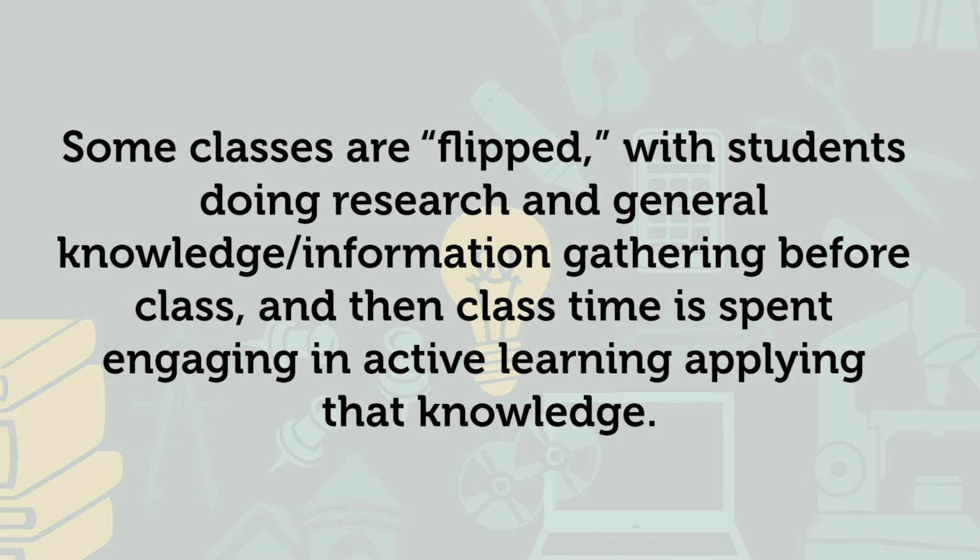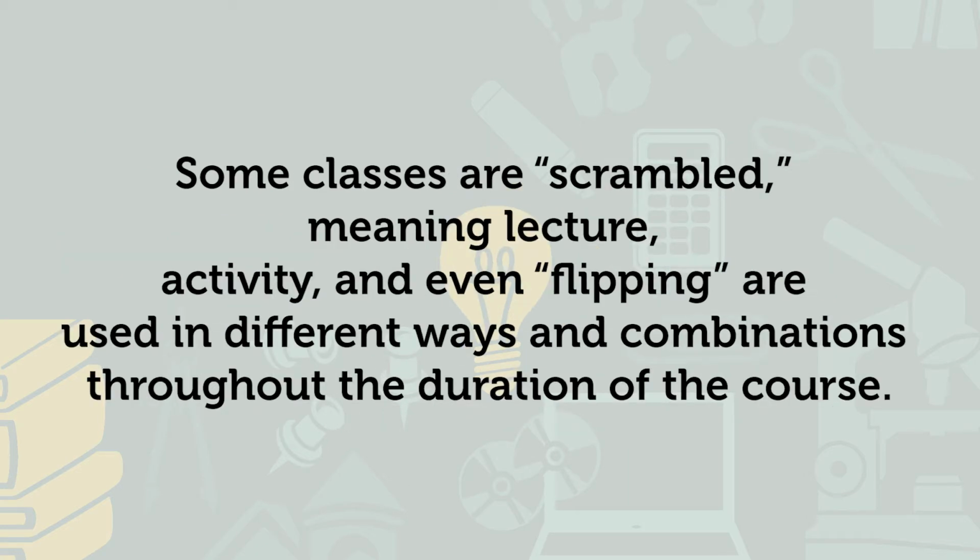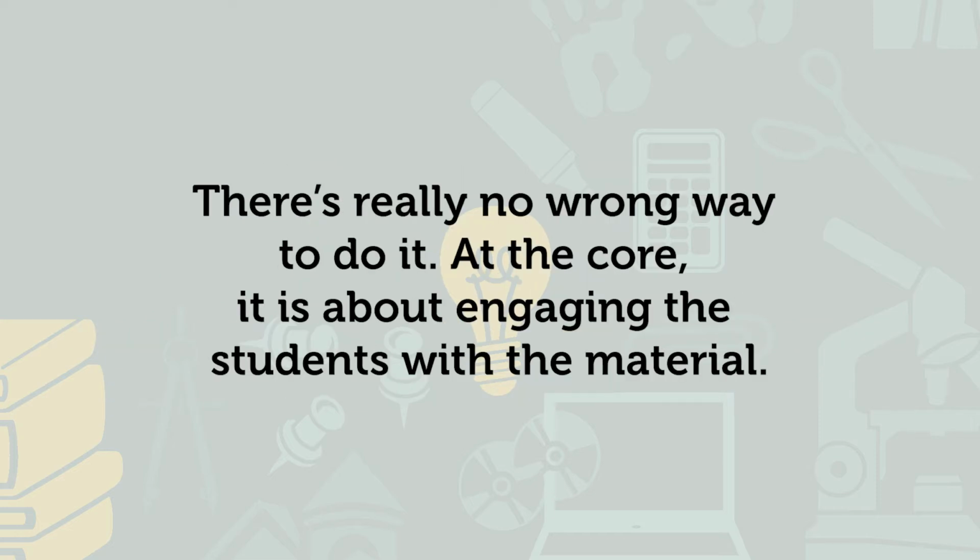Some classes are flipped, with students doing research and general knowledge/information gathering before class, and then class time is spent engaging in active learning, applying that knowledge. Some classes are scrambled, meaning lecture, activity, and even flipping are used in different ways and combinations throughout the duration of the course. There's really no wrong way to do it. At the core, it is about engaging the students with the material.